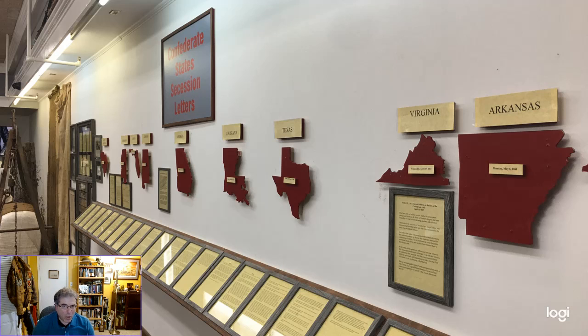Now, to begin with, as you go in, one of the very first things you're going to see are what he calls Confederate State Secession Letters. These are the ordinance statements, the declaration of causes that each Southern state issued at the time they seceded, explaining why they were leaving the Union. And he does it for every state, and I think this is a great idea because a lot of people still don't understand the fundamental causes of the Civil War, and particularly the role of slavery in leading to the war.